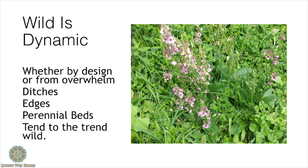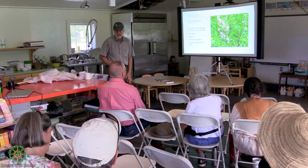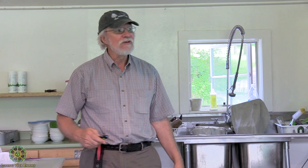Ditches, edges, perennial beds, they tend to trend wild. Truthfully, our farmscaping patches tend to trend wild. You know, we put in farmscaping plants, but then other ones put themselves in. And they're all good, you know? And indeed, before you look at something and think it's problematic, watch a little longer and see what happens. Less than important for me was that wild lettuce, which just drove me nuts until I finally just relaxed into it and saw the good that was happening with it. Not that I still don't have to control it, we'll talk about that more later.